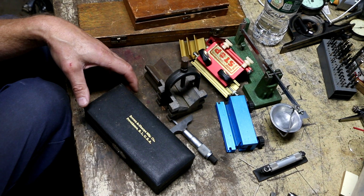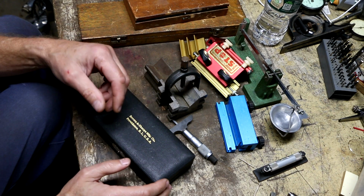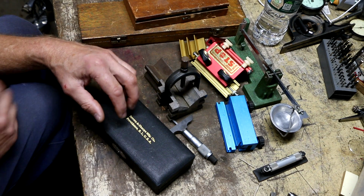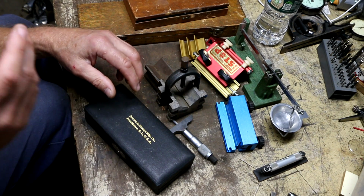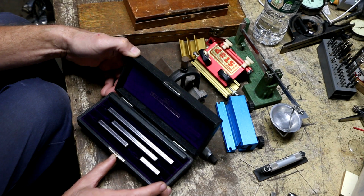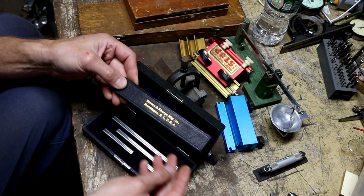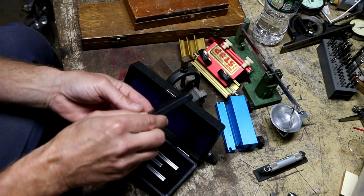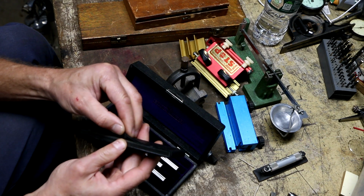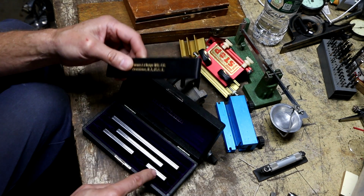In my entire time of tool hoarding, I have only ever come across one Brown & Sharpe straight edge, and it was like new in the box, and that was actually just this past year, and I already sold it. And then, lo and behold, I come across this. It's a set of 5 of these Brown & Sharpe precision straight edges. So these tend to run kind of pricey. And actually, I take that back, guys. It's a set of 4.